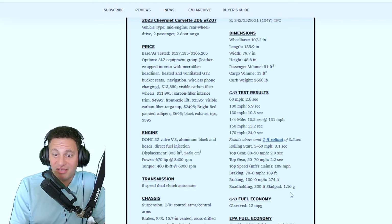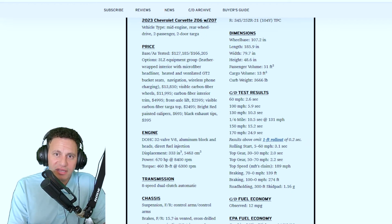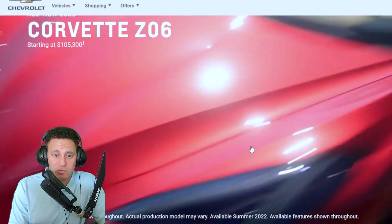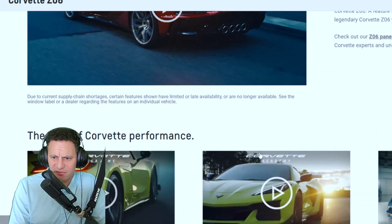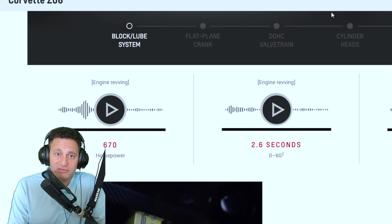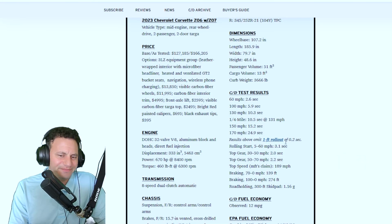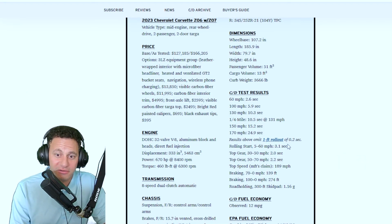Now, as far as the skidpad, 1.16 G, the numbers were different. Corvette, again, the numbers are not really the same. Maybe that's what they accomplished with their equipment at Car and Driver. What Corvette is saying as far as the skidpad was like a high 1.22, right? We just saw this, right? 1.22 G lateral G force, but there's a big plus, so I don't know what that is. Again, anything above 1 is good, in my opinion. When you approach 1, it's good.